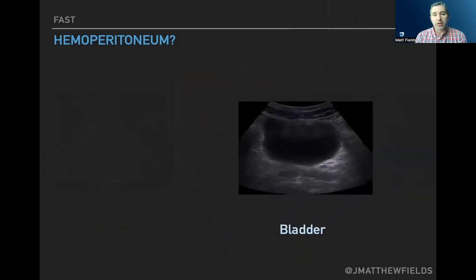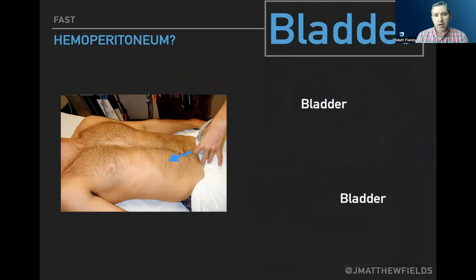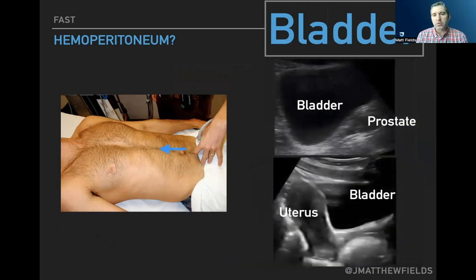Going down to the bladder. So you're going to usually sweep through this in two planes, in transverse and then sagittal. And the appearance obviously is going to differ between men and women. Men, you'll see sometimes the seminal vesicles and the prostate, and then women, you may see the lower uterus or the cervix. When you rotate the probe 90 degrees, this will be the image you'll see.